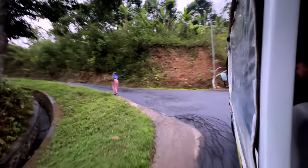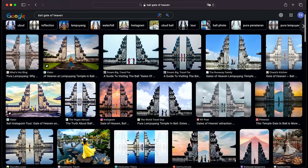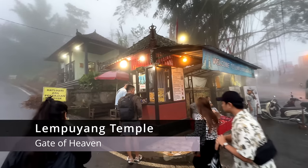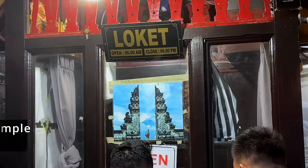Have you seen those Instagram posts of people doing yoga poses in front of this gate? Well, that's what we came to do. As you will soon see, it's quite a sight behind the scenes.